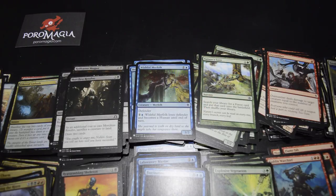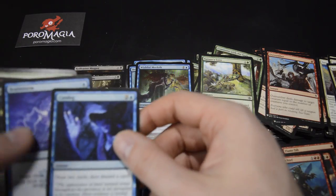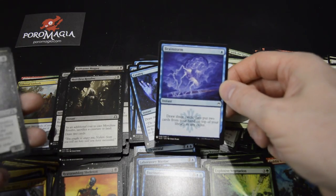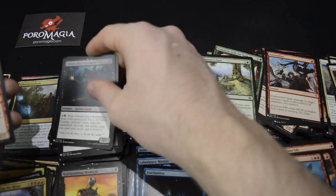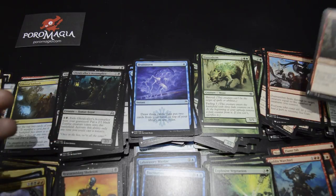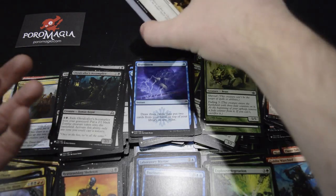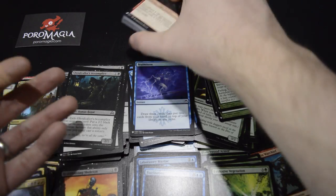Just tells you of the power creep. But yeah, 1 mana, 2/1 creature. It's crazy back in the day. Great value. And a beautiful card. Brainstorm, always handy. Yeah, so there we have it. Let's get all of these in one pile.